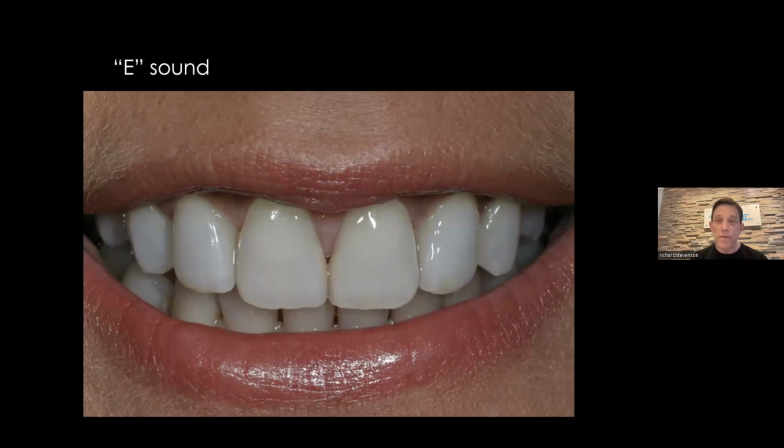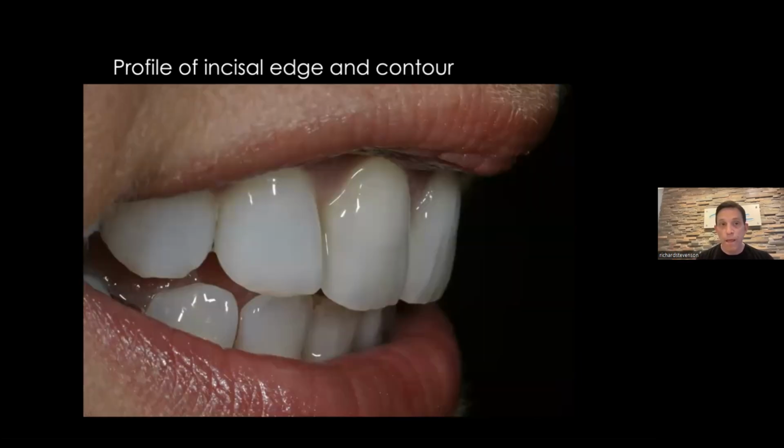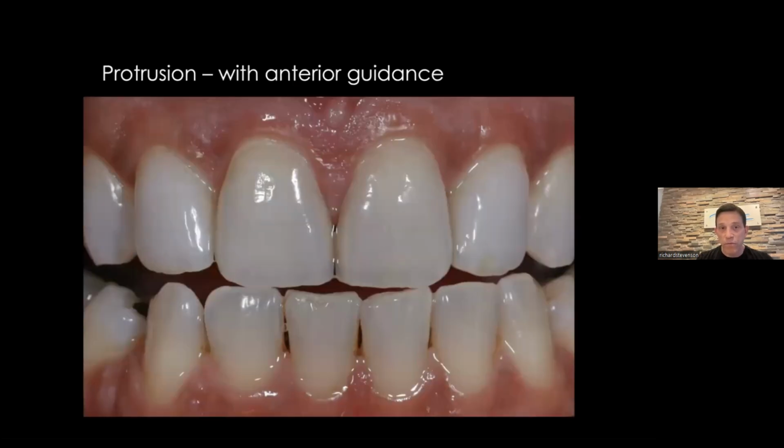We call it the Pan Am smile. It's sort of the polite smile. It's not the highest smile possible. It's more of a polite smile. But you can see that the incisal edge position is proper, and they just don't look like veneers. And I think it's really cool.